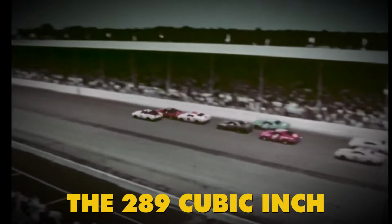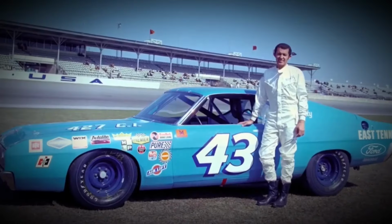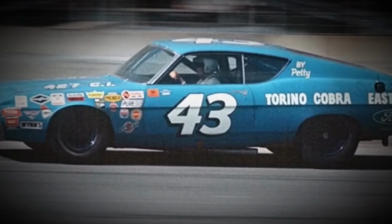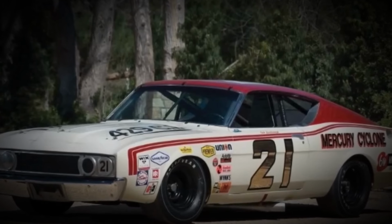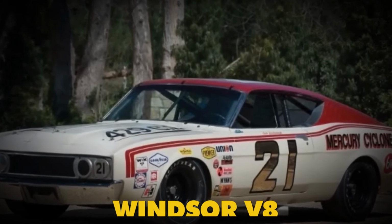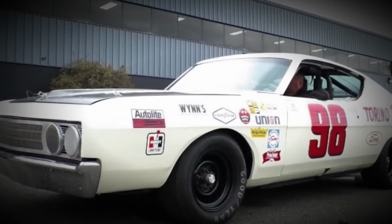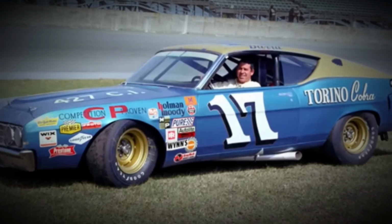The 289 cubic inch Windsor V8, a stalwart in Ford's lineup, offered plenty of power for the everyday enthusiast. As the demand for even more performance grew, the 302 cubic inch and the 351 cubic inch Windsor V8 became available, offering even more punch and making the Torino a serious contender on both the streets and the racetrack.